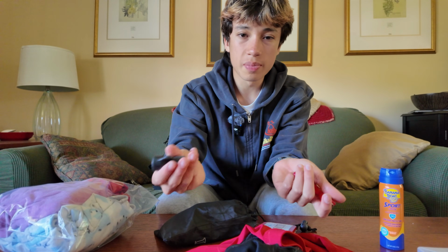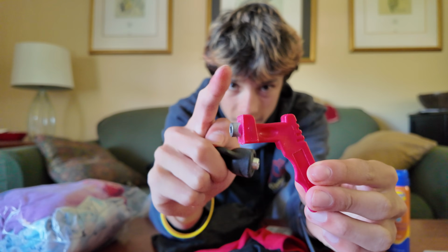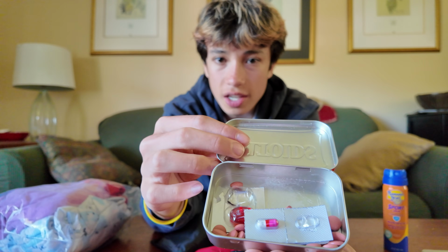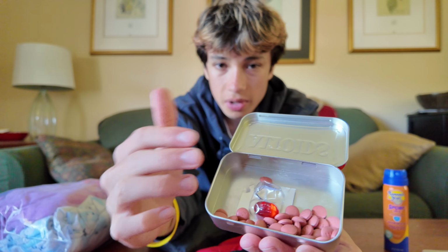Then of course, with spikes, you have to have spike tools. So I got those right here. This is the best one, this red one. Is this a can of Altoids? No, it's a can of ibuprofen and whatever this is. I don't even remember at this point.